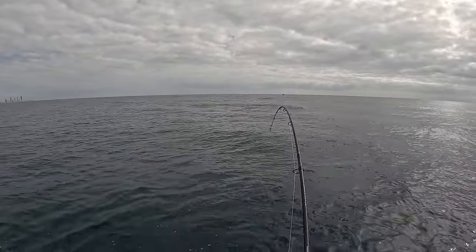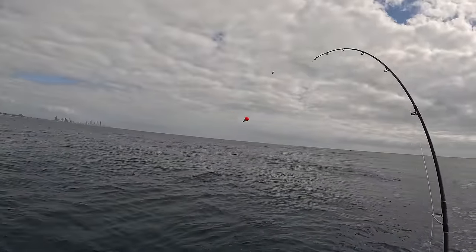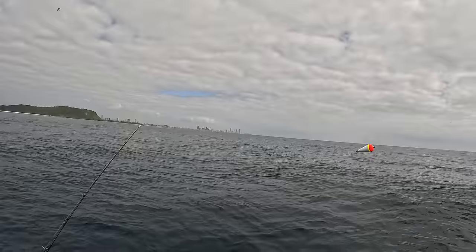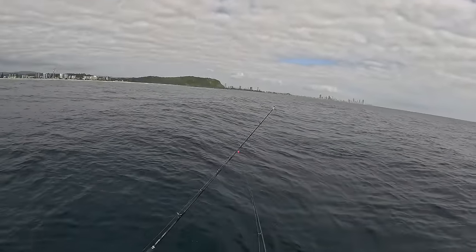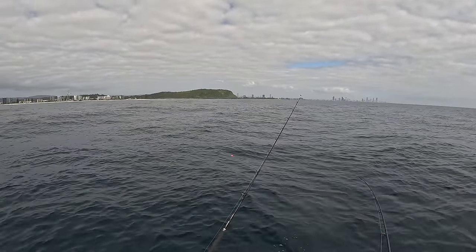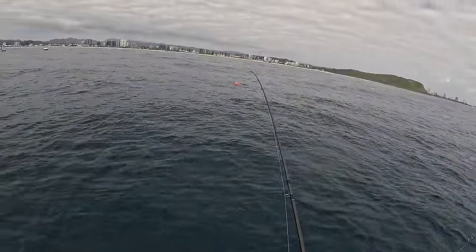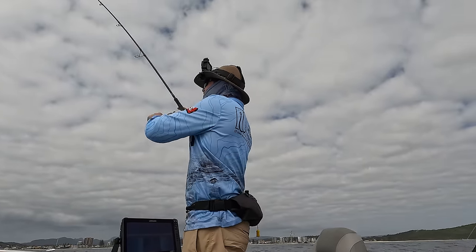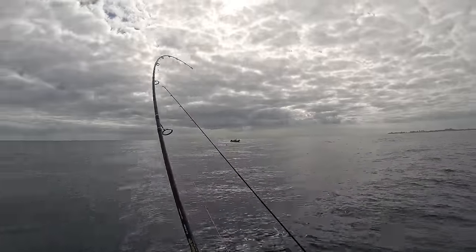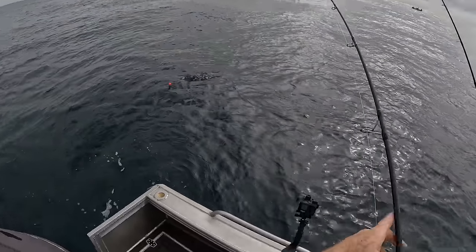There's the float. Oh, little cobia. Well, here's a bit of variety. Looks like we've got a small cobia here. I don't think he's... Nah, he's not going to be legal, that one.